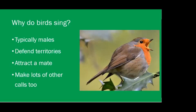So they do make lots of other sounds as well, not just their song. Their song is something that they repeat again and again over time, and it is for the reasons of defending territories and attracting a mate. But they do make lots of other calls as well.